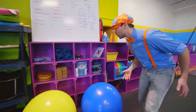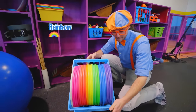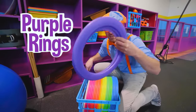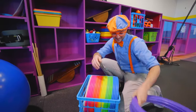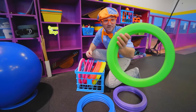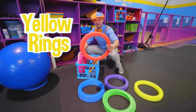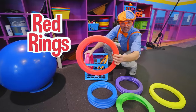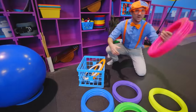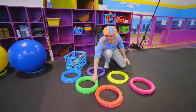There are so many cool things. Whoa, what are these? Wow, kind of looks like a rainbow. Whoa, yeah, we have some purple. Whoa, purple rings. Then we have some blue rings. We have some green rings. We have yellow. We have some reddish rings. They kind of look orange. Let's just say they're red. And we have some pink rings. Whoa, that is so cool. They're so colorful.